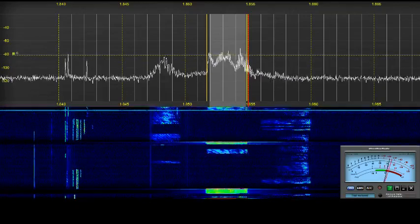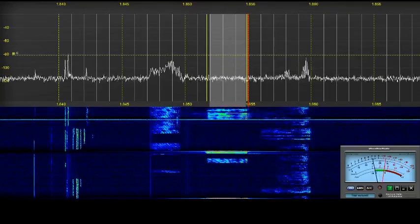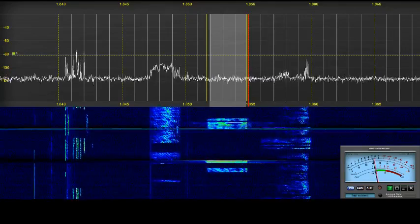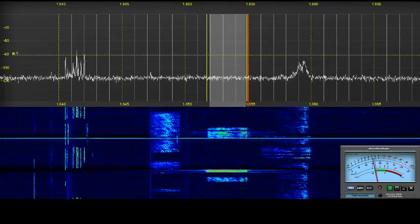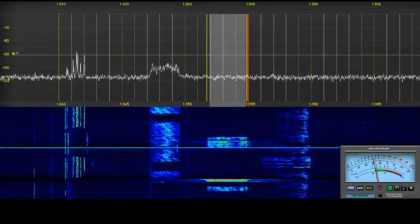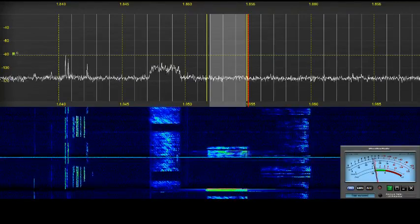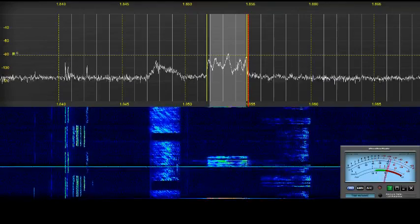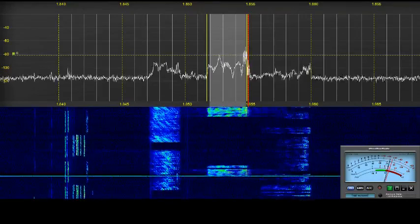Right, let me look at Gary Steer NJ2S. E3Z on. Let me run the power up a little, see what difference that makes. 1, 2, 3, 5, 5, 4, 3, 2, 1, NJ2S.